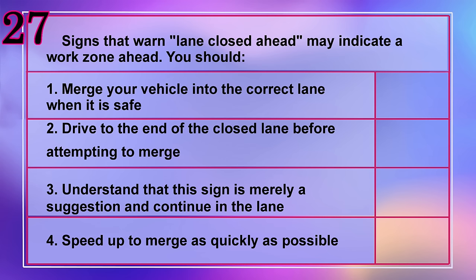Question number 58. A bicyclist differs from a motorist in that he isn't required to: 1. Obey the same traffic laws. 2. Signal all turns. 3. Report accidents resulting in serious injury. 4. Insure the bicycle. Correct answer is 4. Insure the bicycle.